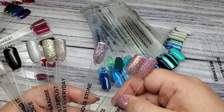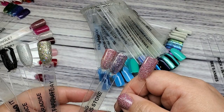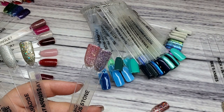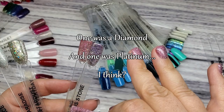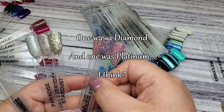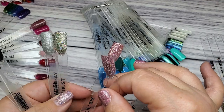We've got Little Sis and Precious Stone. These were from a collection called, oh my gosh, I cannot think of it. Some OG Madam Glam girls, help me out here. Something like, not Firefly Collection, something Stone Collection. I can't remember now, but anyways, I don't believe they're available anymore. They were gorgeous though.